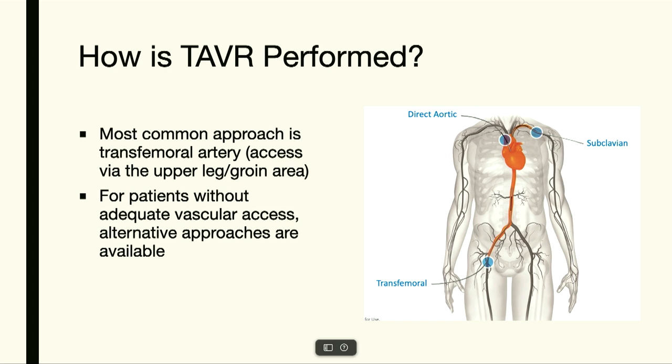A lot of times people can have significant disease of these arteries. The catheters that we use are fairly large. They're about twice the size of this laser pointer. So you do need to have enough room to get the catheters and the valves through the body. And a lot of times people don't have that. They have blockages and so on and so forth that don't allow us to get the valve up there.